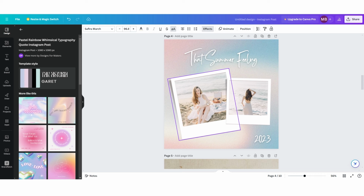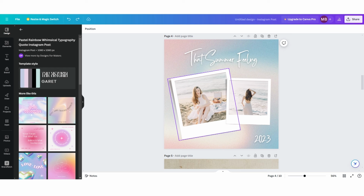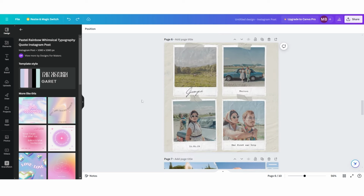Also, I like to include pictures in them. You can obviously upload the template just like this and keep it like this. But I do think you can show the template off a little bit better if there are pictures in it, to show the person what your template could look like. But I would definitely go through and make these a little bit more cohesive before I sold anything like this.